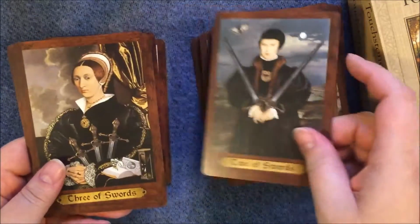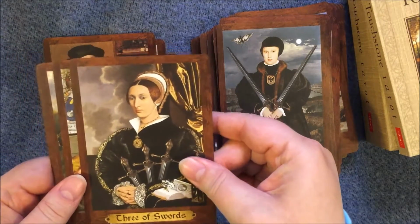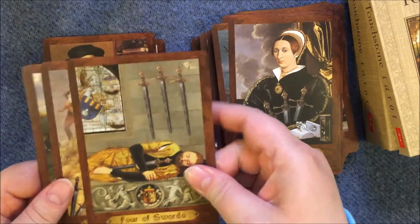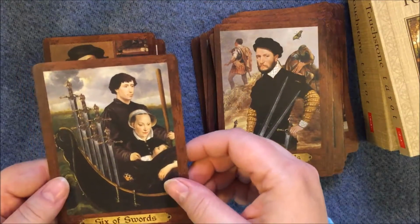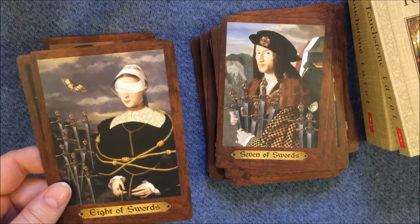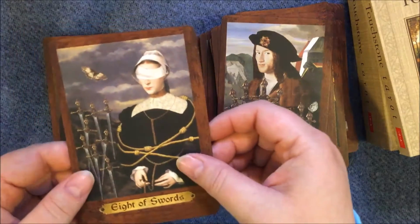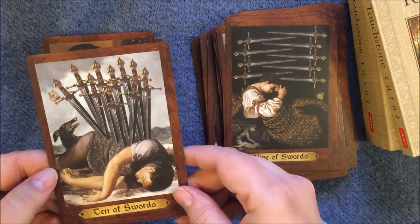Swords. Two of Swords. She looks very unhappy, but in a kind of startled way. Four of Swords. She does do a great job with her collage work, I have to say that. She's made it seamless to where it doesn't necessarily look like it's collage. It looks like somebody could have created this artwork the way it stands.